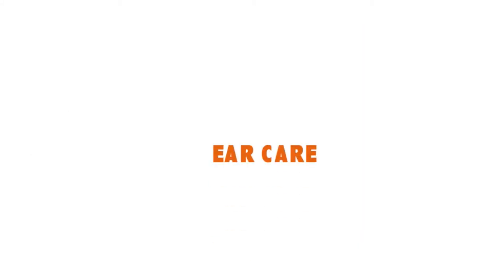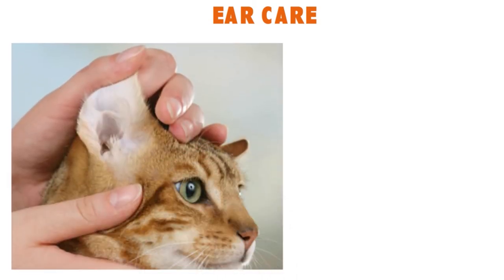Let's talk about ear care. Ear care is very important for cats, as it is for dogs also. Your cat's ears may be able to pick up the sound of a bag of treats being opened across the house, but they could still use a little help staying clean. So monitoring your kitty's ears once per week for wax, debris, and infections will help those sensitive sonar detectors stay alert to your every move.